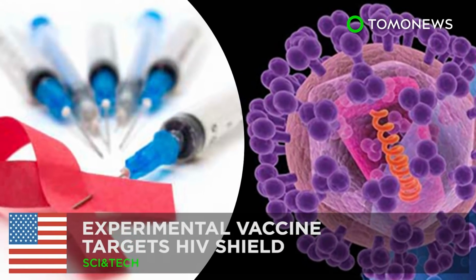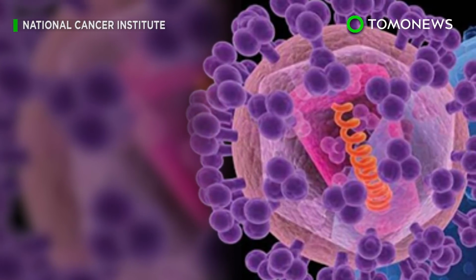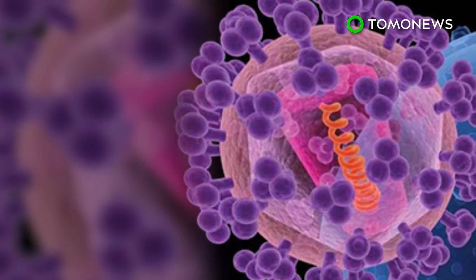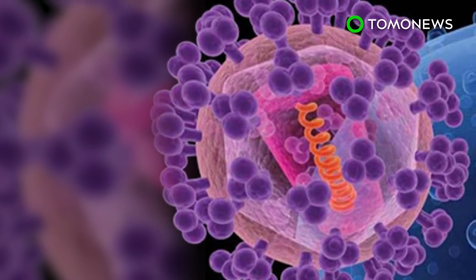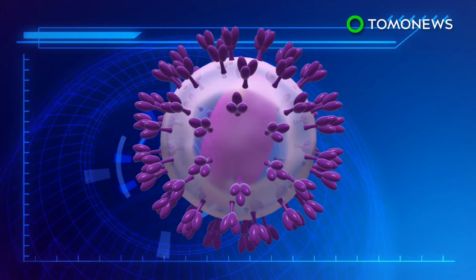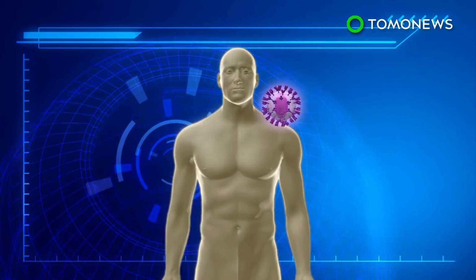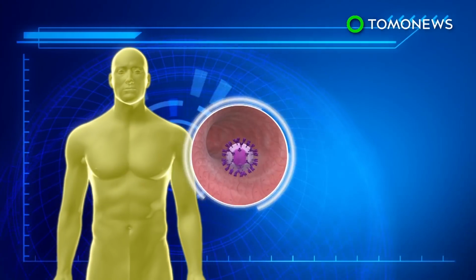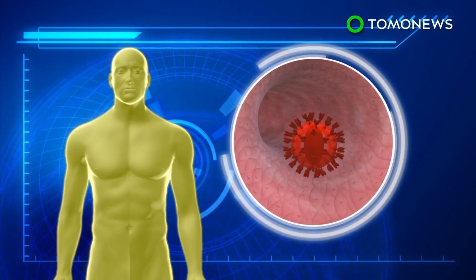New hope for HIV patients. University of Maryland and Duke University researchers have designed a new vaccine that was able to stimulate an immune response against HIV's protective shield. HIV virus cells are covered with a protective protein called GP120, which itself is covered by a sugar shield to help bolster its defenses. Some infected individuals who can keep the virus at bay without medication often have antibodies that attack the protein.